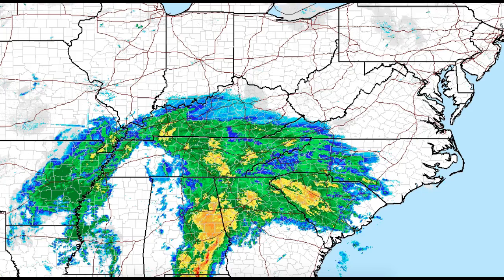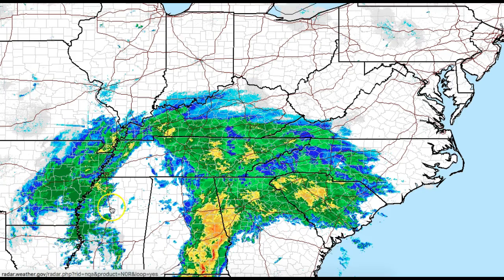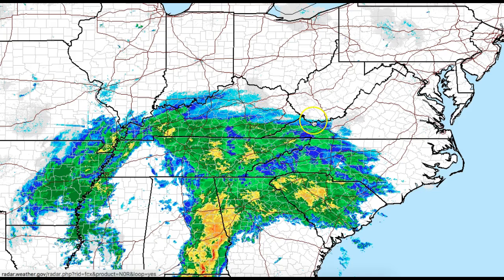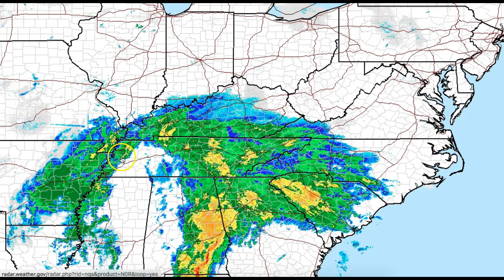So when we take a look at the latest radar here, you can see the back edges, the comma head of this storm starting to develop. Notice the convective nature of this precipitation shield. We've got steady, heavy precipitation out on front. This is all going to be snow. And then on the back end here, we have this convective precipitation.